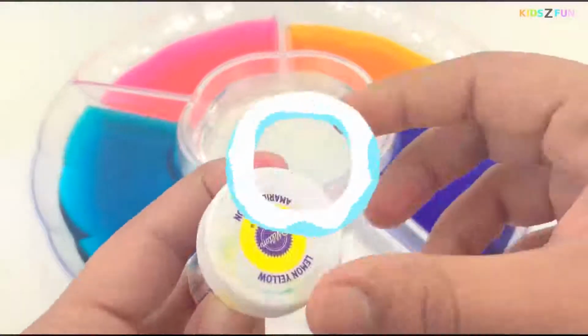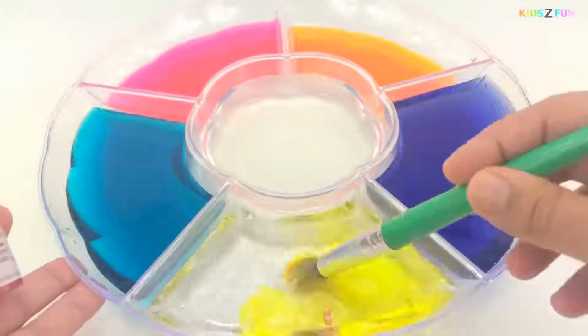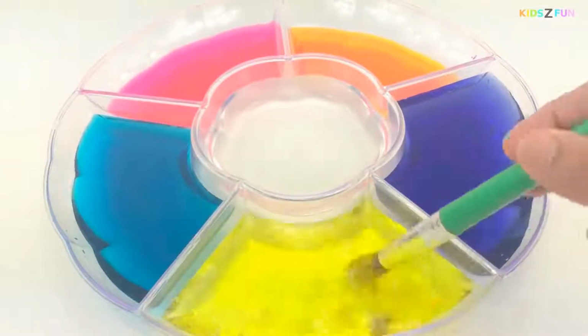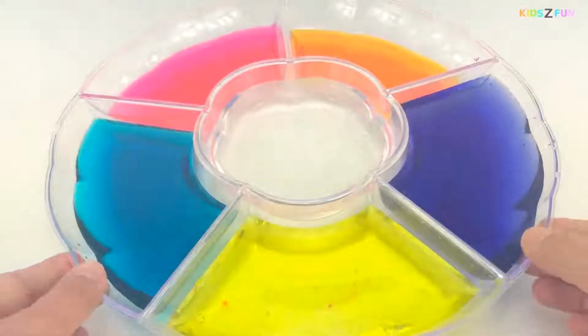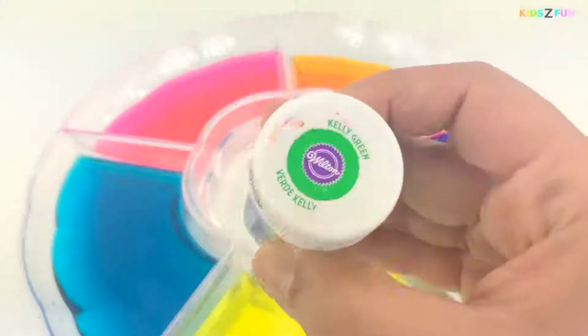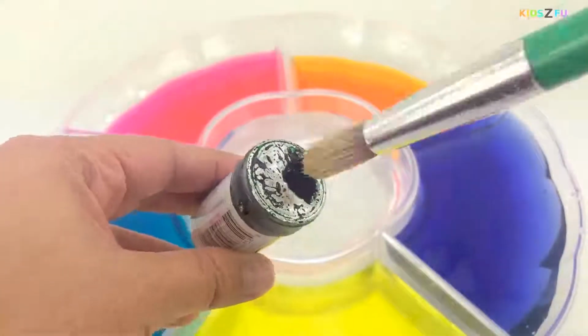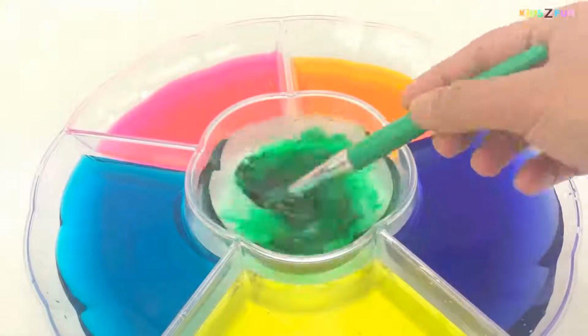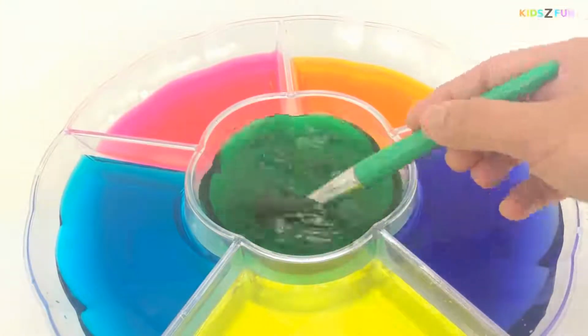Now let's try yellow. Yellow color, where are you? Yellow! Now let's add some green color here in the center. Green color, where are you? Green!